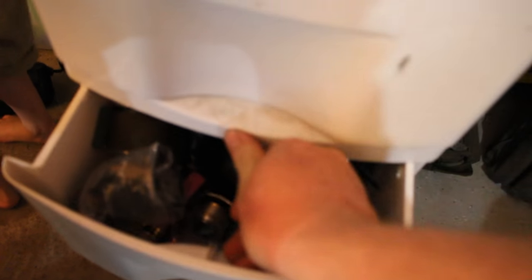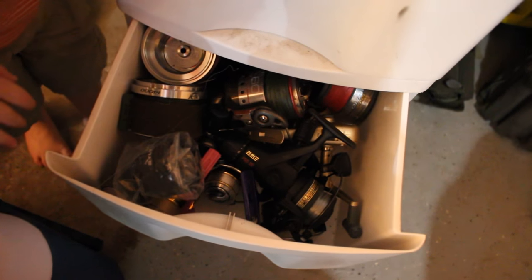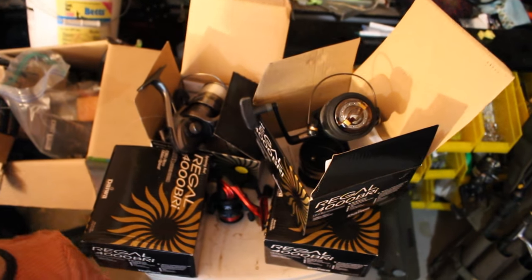So this is where I keep all my reels that aren't on rods. So this is all just solid reels down in here. Extra spools and stuff too. I got three drawers of that. I've got a whole bunch of Ragot Bite and Runs that are going to go with a set of Chinese telescopic rods that I just bought. Got a Chinese carp fishing set I'm putting together.